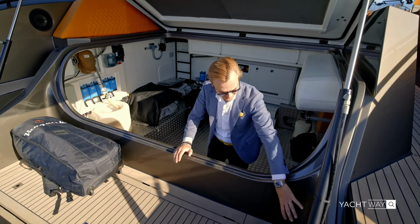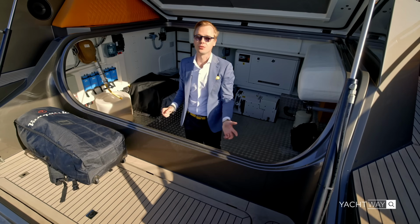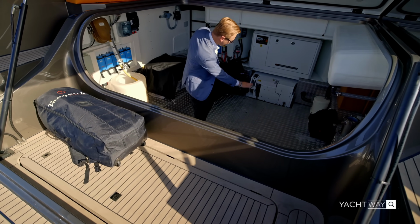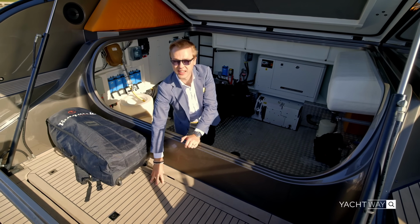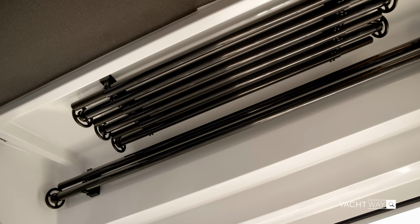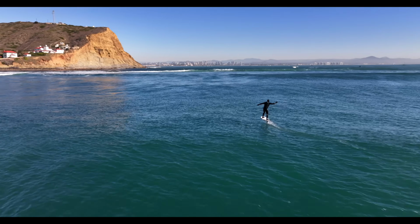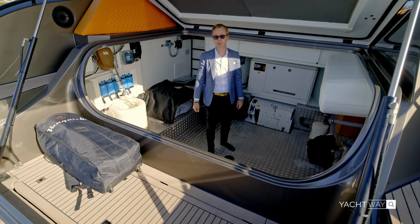What you can also add is electrical plugs, so if you want to charge your water toys, you can do that. You can have this whole tender garage extend from here, and you can have it finished with the synthetic teak like you see over here. Because this has so much headspace and so much height, you can take your foil out of the water and put it over here, plug it into a charger, and keep it over here without dismounting the foil from the board itself.